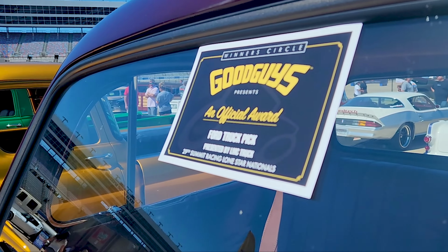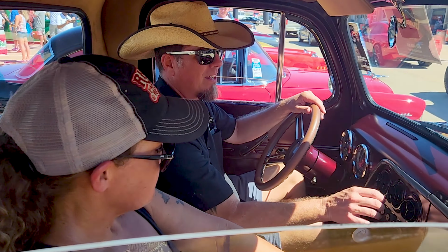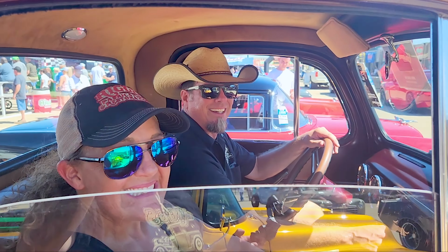Basically, the cars just go in order. You just kind of follow the guy beside you around in front of the stage, and they hand you your award. It's now starting to get cold.